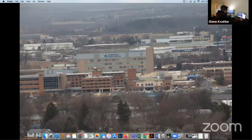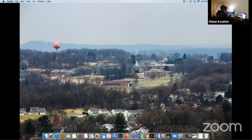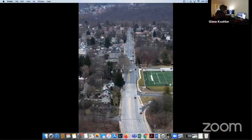It's Lehigh Valley Health Network, Muhlenberg from the rooftop. And that's Lehigh Valley International Airport. And Allentown State Hospital. You can see it from there, which is the next demolition project in the Lehigh Valley. This is down 8th Avenue. Definitely a view that most people haven't ever seen before.